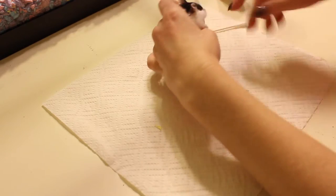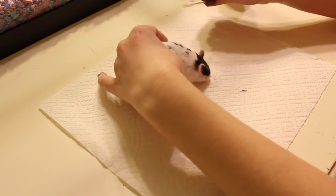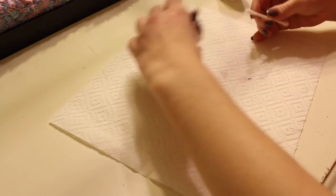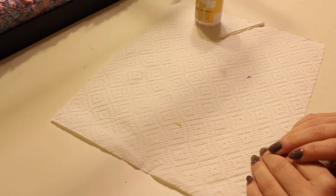All right, let's do it one last time. Really good. All right. And that's pretty much it. And I'm going to put her back so I don't stress her out. It's back in there and it's completely done, and that's basically all that I do to treat her ringworm.